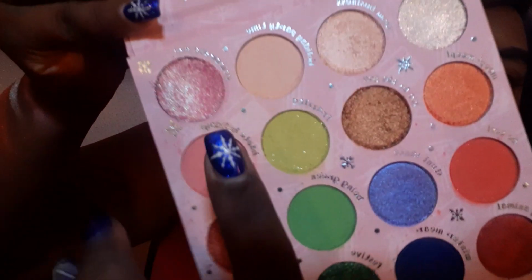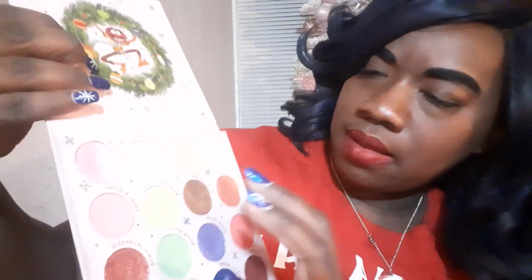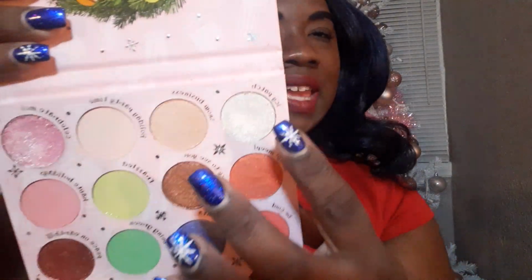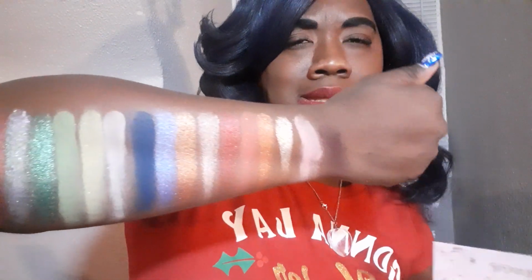Magnetic sand or something. I don't know what that's about. It would be this color here. And it was another color, I want to say it's this color, this white color. They have a very interesting texture to them. But they show up absolutely fabulous on the skin.